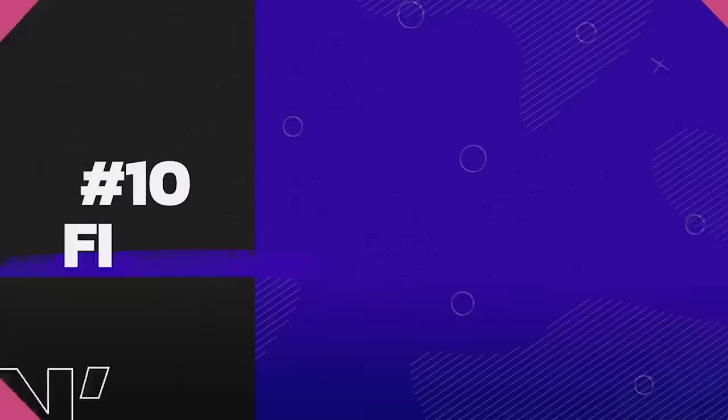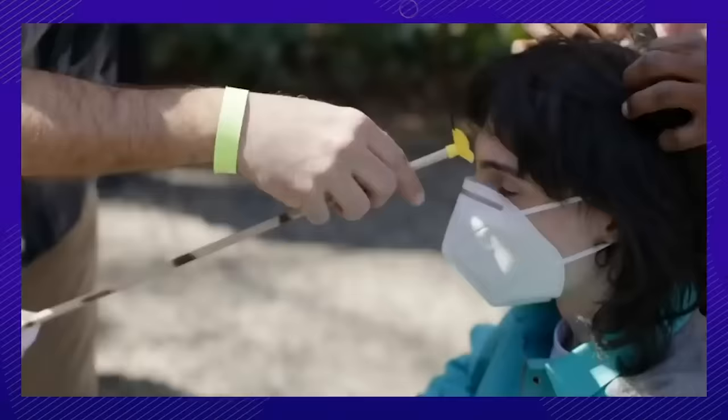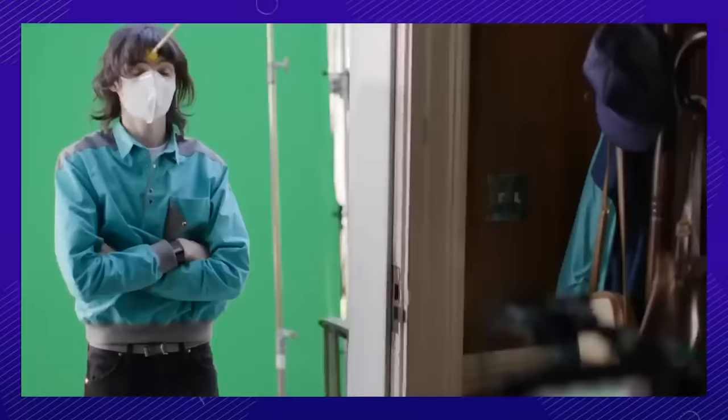Number 10. Do those suction cup things actually stick or not? Why is it so giant? I didn't realize it would be so big. An oversized arrow on your forehead all day would get pretty annoying, we bet.